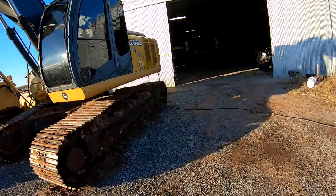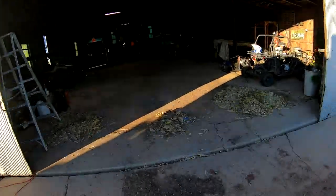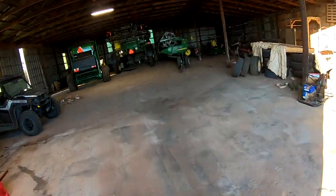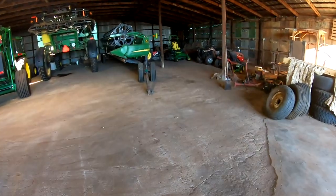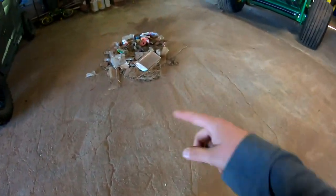But first, before we can even get gravel and stuff hauled in, I got piles of hay here. I took that dog box off and I gotta pick all that up, but I got a lot of this swept and some of the clutter all cleaned up out of here. Still got a lot to do, but gotta pick all this up with a gator.